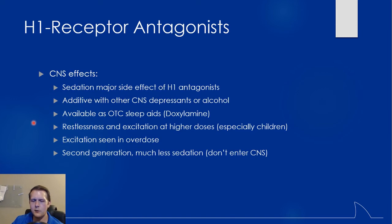Some CNS effects, so these are really important because these are a lot of the side effects. In some cases, may actually be beneficial to the patient, and a lot of times they may not be. So what you're going to find is that the sedation is the major side effect of the H1 antagonist. Some of this is related just to H1 blockade itself, but you also find that a lot of these actually will inhibit muscarinic acetylcholine receptors. So these have an anti-muscarinic sort of effect as well. And so that can lead to a lot of sedation. You can actually find that if you mix this with other CNS depressants like alcohol, this can be a big problem, causing increased sedation. However, you may use it for this purpose here, right? So people have sold doxylamine, which is an H1 antagonist, as a sleep aid, right? That's Unisom. So there's some cases where this may actually be beneficial.